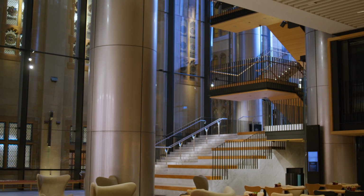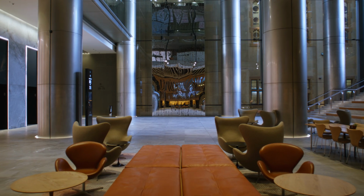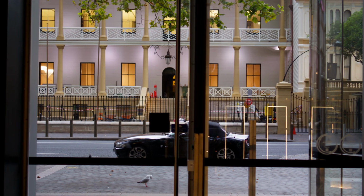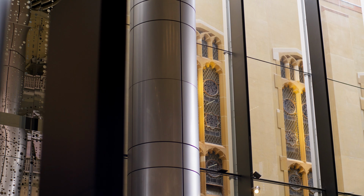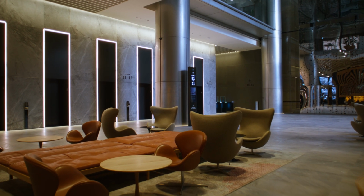The foyer of 60 Martin Place is one of the most spectacular spaces. The architect Tony Grist talks about the foyer as an urban room. It offers a pedestrian passage from Martin Place through to Macquarie Street, and it includes this beautiful view of the south facade of St Stephen's Church to the north. So in a sense it includes elements of what we might imagine in a town square.